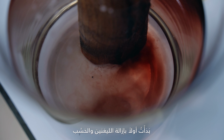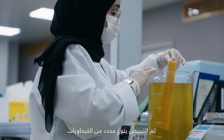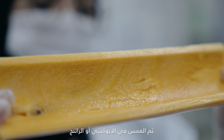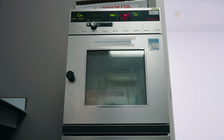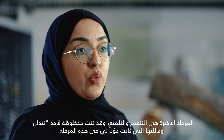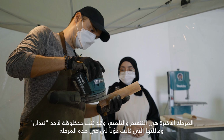I started with removing the lignin in the wood and then bleaching it with a specific kind of chemical, and then dipping it in epoxy or resin, and then I put it in a vacuum oven for 30 minutes. The final stage was sanding and polishing, where I was so lucky to find Nida and her family who were supporting me in this part.